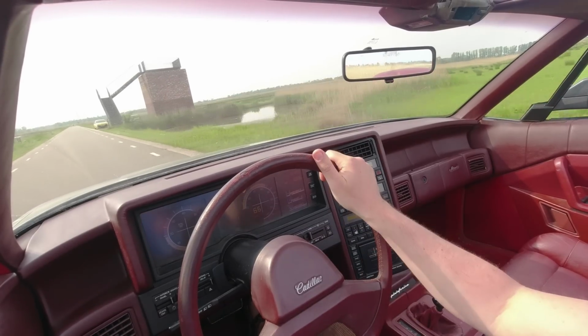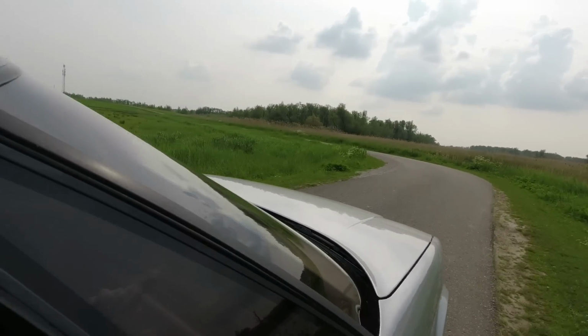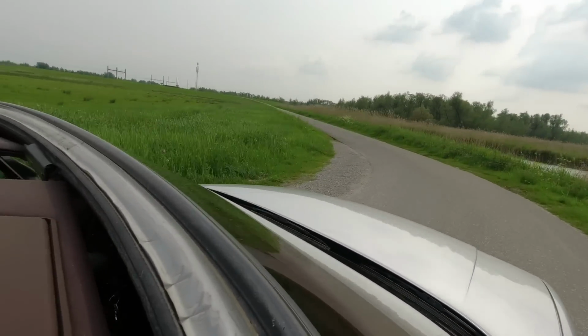This car just burbles along. I'm now just tickling the throttle, and we're doing 60 kilometers an hour. And you take your foot off, it doesn't seem to slow down at all. It just maintains its momentum. And given that one of this car's key rivals was the R107 Mercedes-Benz, I think this is better. I think I prefer this.